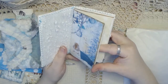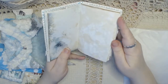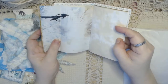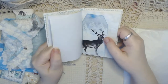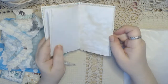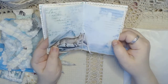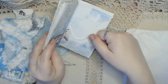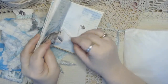Look at this. Wow, that's amazing. Oh, this is a great little journal to keep in my purse. Love it, love it, love it. Oh, look, this little tag there. The deer on it. And she's coffee dyed the papers. Oh, look, and then in the middle, she's got these little stars here. Snowflakes, pardon me.